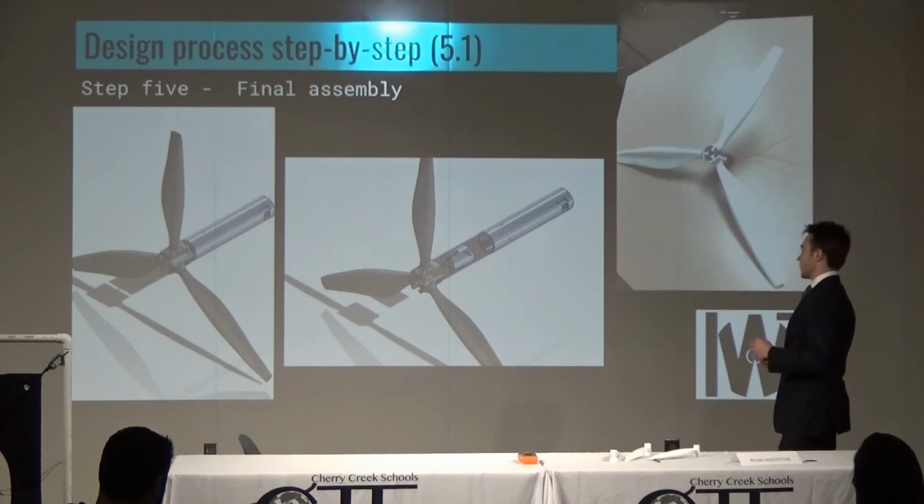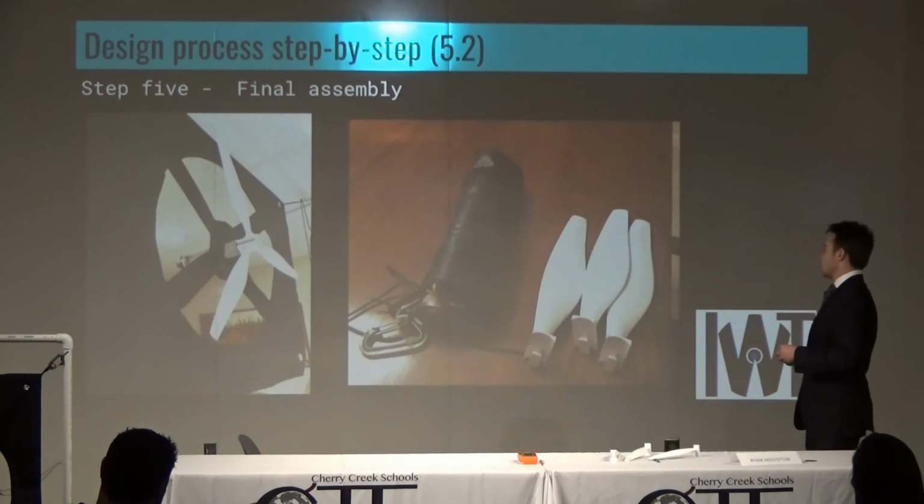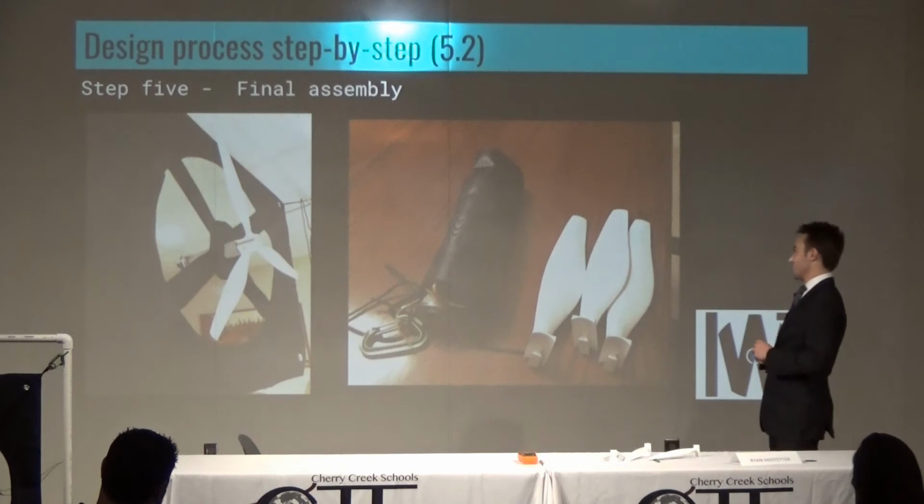After that, the next part that I actually had to do as well is that this is very front heavy from this situation. I had to put some washer weights on the back of it to balance this out and level this. So that comes with this.